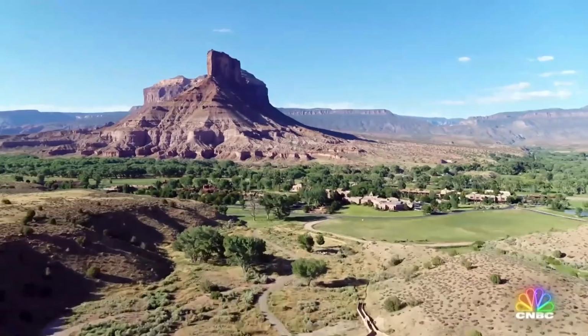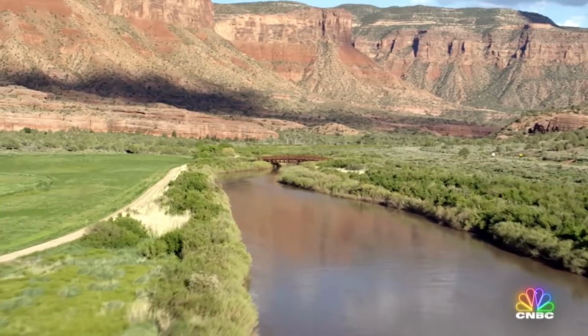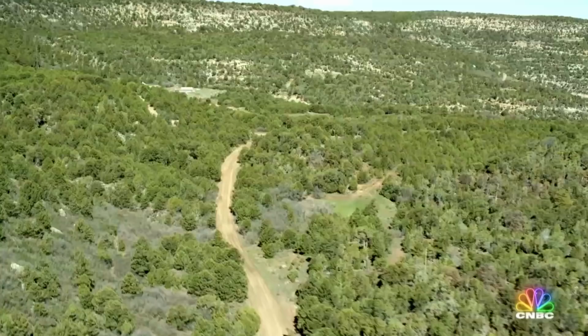Those red rock formations you're looking at are around 500 million years old. Wow, and the canyons are super lush and green because there's a river that flows right down the middle of it. We're headed over to the property's main house, but check out what we see along the way.